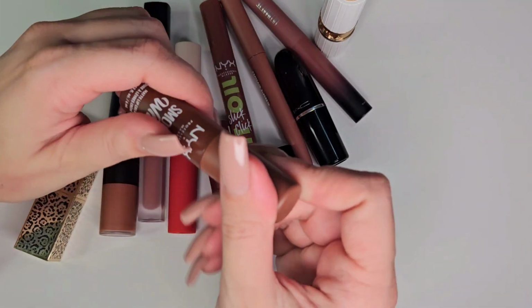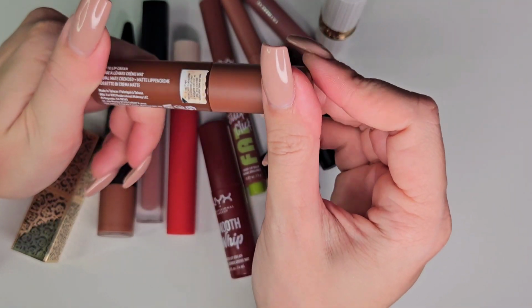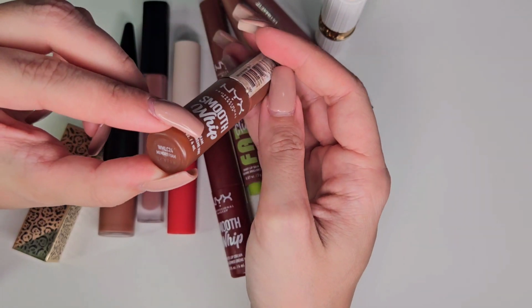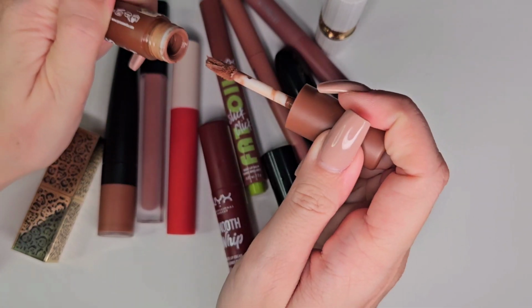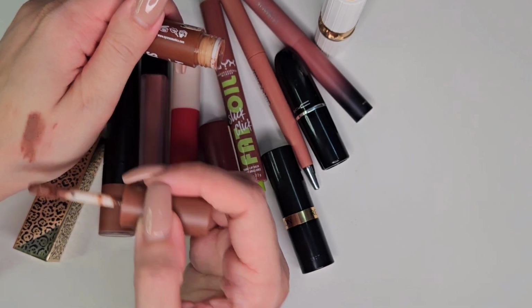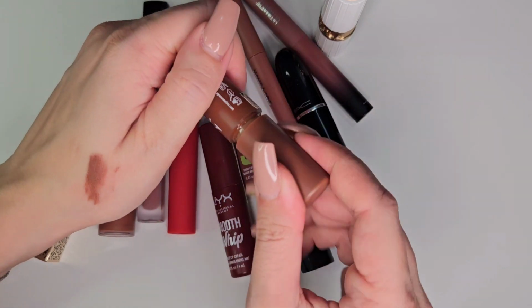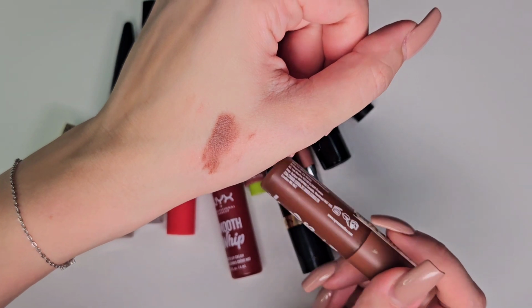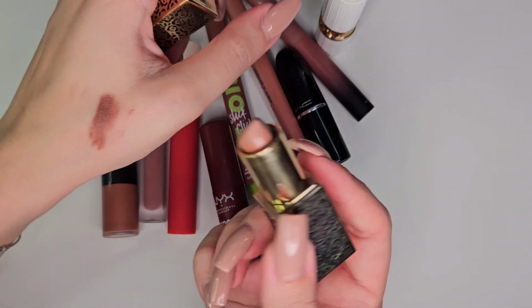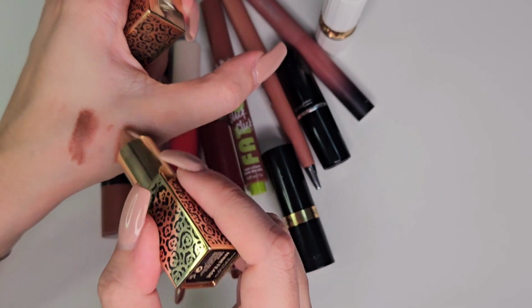And then we have lipsticks. First of all, we have the Smooth Whip from NYX. This is the shade Memory Foam, and it is a very dark shade, but it is my favorite brown. It's just so stunning. It's a very unique shade and I absolutely love the formula, so I'm gonna keep this one.